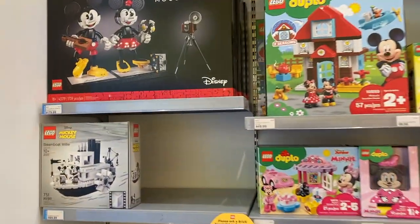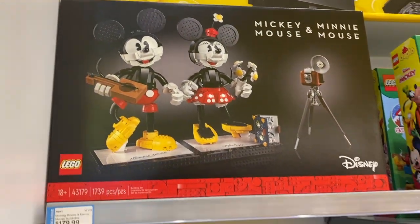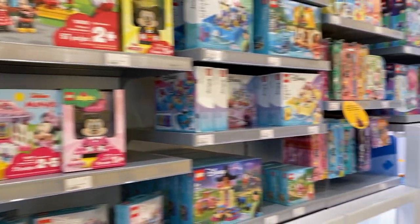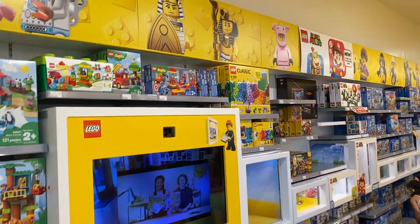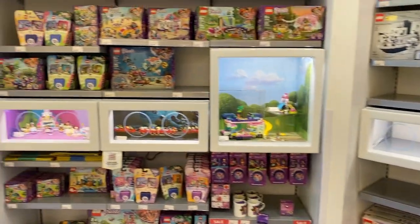We have the Disney section here. We have the Mickey and Minnie Mouse toys. Some Duplo. NES, Nintendo, Mario, bunch of great stuff here. Got Lego Friends.